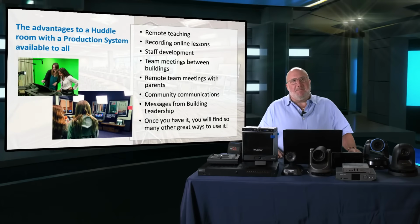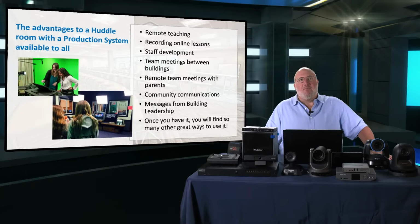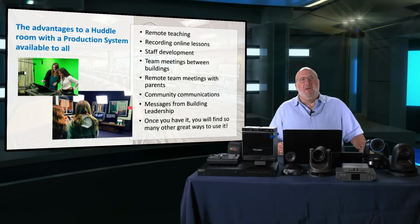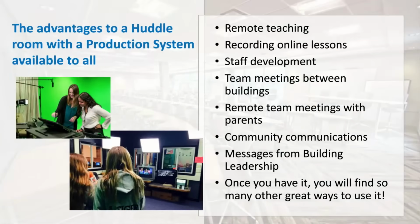All right, this is something that I really want to stress to more of the principals and the administrators and the tech people within schools and school districts, especially public schools: let's learn from the private sector. In the private sector, when the world shut down, a lot of companies set up what they called a huddle room, which was not a full conference room, but a small room where maybe 2 or 3 people could be in it, and it had the technology to allow you to communicate with other people.